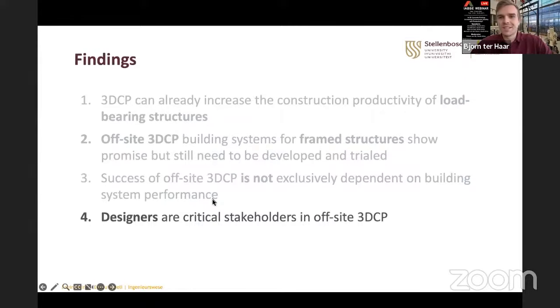In summary, here at Stellenbosch University, we are excited for the further development of these building systems, and we're optimistic that they can improve the productivity and quality of the construction industry. And on that note, I'm going to hand over to Marchant.